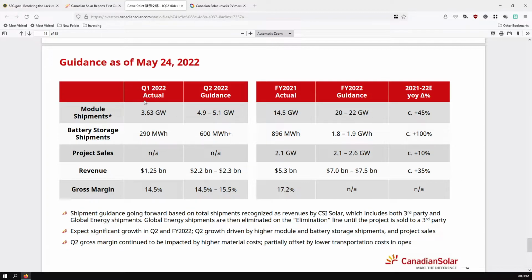Okay, so this quarter, actually, they did 3.63 gigawatts of modules. Battery storage, 290 megawatt hours. No project sales. That's just straight construction this period. Revenue 1.25 billion. Gross margin 14.5.